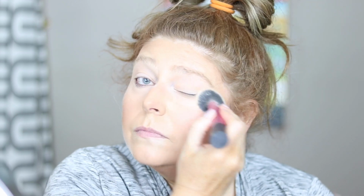I'm going to turn my head and I'm going to carve out that contour. See how I did that? Put a little bit more on, carve out that contour. I also use this to set my under eye, so I'm going to do that as well. I'm going to go to the other side and carve out that contour.